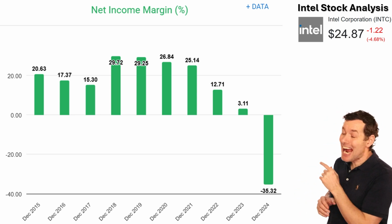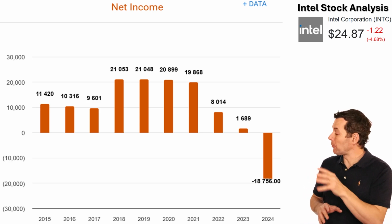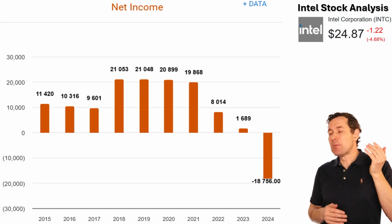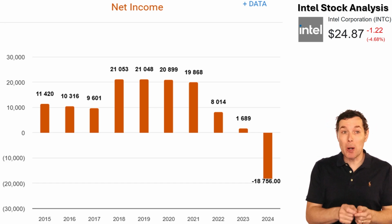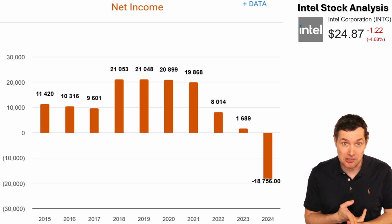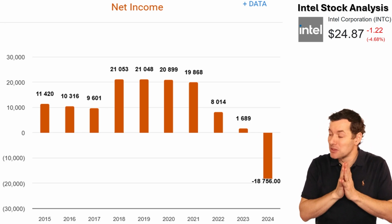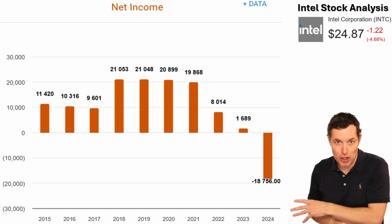Now, jumping over to actual net income numbers, one thing I want to point out here is that we can see that in 2024, they showed a huge loss of about $18.7 billion. But these are US GAAP numbers. GAAP is short for Generally Accepted Accounting Principles, and this includes one-time charges. For example, they had an almost $10 billion tax valuation allowance charge on this.